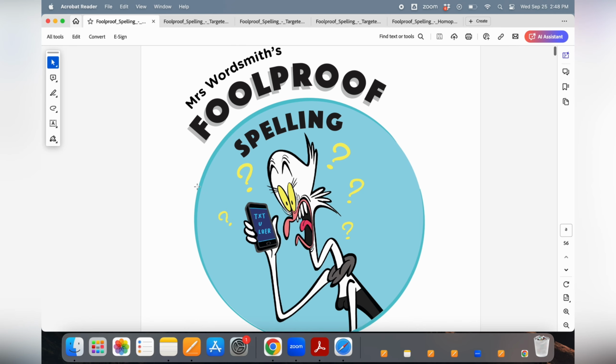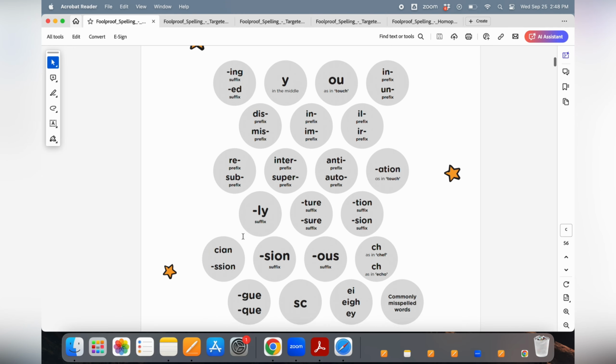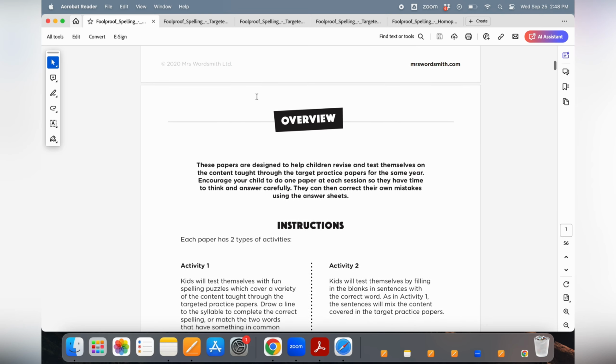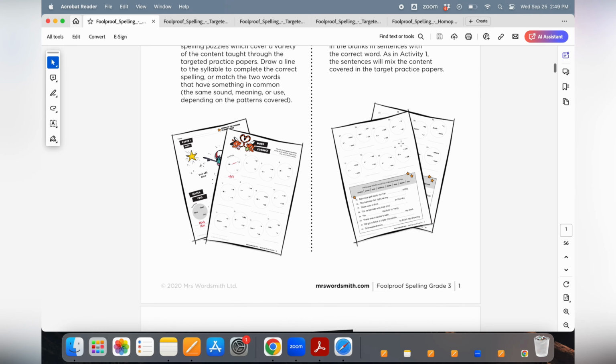So now we're going to move on to the foolproof spelling mixed practice. So this is different from the regular spelling that I just showed you. And this is going over all of the words, just giving a little bit more practice. Like I said, these are the same things that they focused on in this first spelling. And then this is just the overview and instructions, and they're going to have a couple activities that they can do for this mixed practice, and they can correct their own mistakes and things like that. So I will show you these here in just a second.